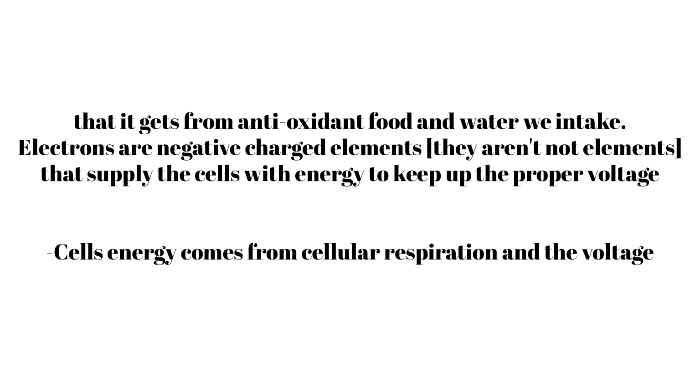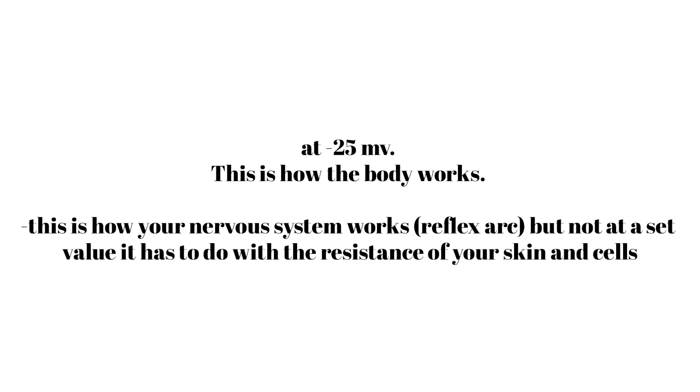But it definitely doesn't get energy from elements for sure, and not electrons. So I don't really know where that has any basis. And keeping up proper voltage at negative 25 millivolts is how your body works. This is somewhat a basis for how the reflex arc in your nervous system works, again, but it has more to do with the internal resistance of your skin and your different neurons and such.